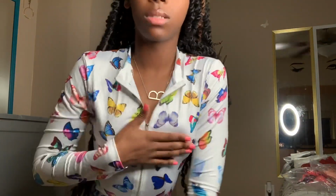Okay, so for the next one, y'all can already see a little sneak peek, but I just want to make sure I show y'all, excuse the nipples, up close so y'all can really see the detailing and the color.